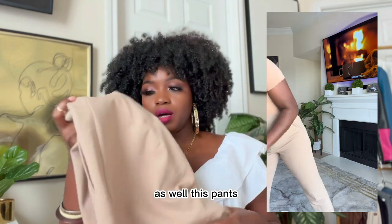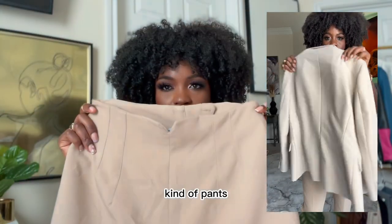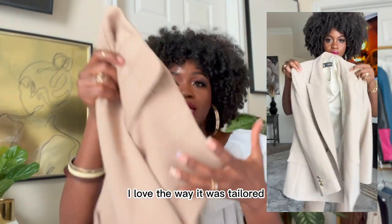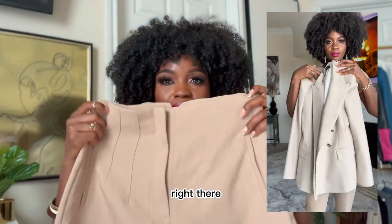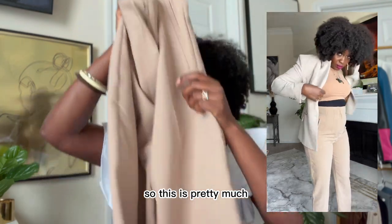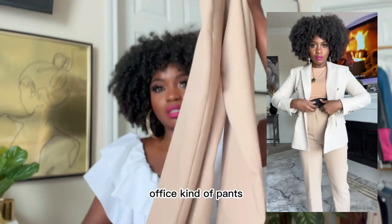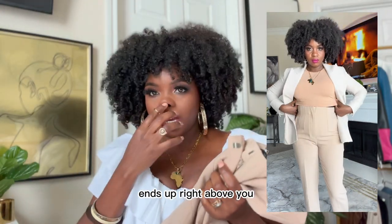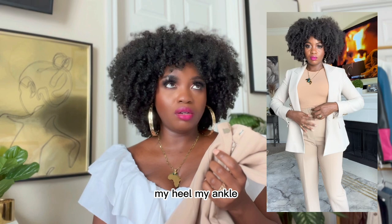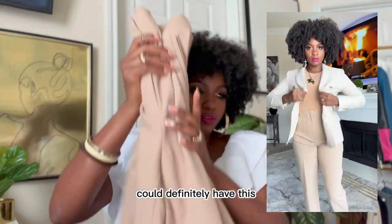I had these pants on as well. These pants are just like a normal work kind of pants. You can see, I love the way it was tailored at the waistline. Right there, I know it's going to hug your waistline really good. So this is pretty much like a normal casual outfit. Office kind of pant. Runs short. It ends right above my heel, my ankle. Yeah, so this is definitely a look for sure.